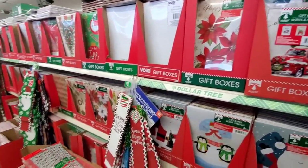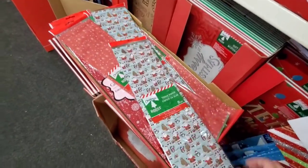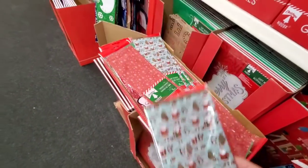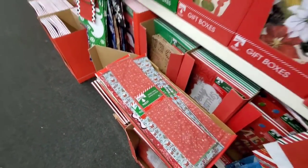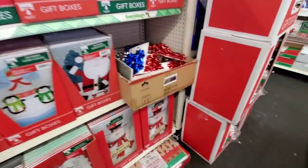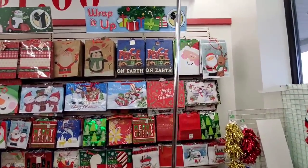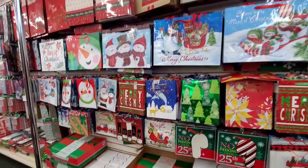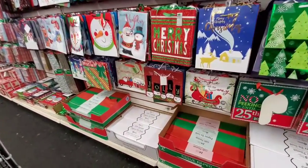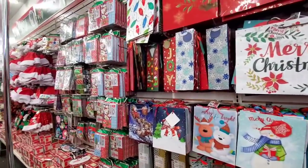In my last video, I did a full walkthrough of all the bags. Oh, cute tissue. Let me show you guys up close. This looks like it came from Target. Look how cute. So make sure to check out that last video for bows, the bag situation at Dollar Tree is amazing. The wall of bags, as I said in my last video. Such great deals on the bags. They're beautiful. Something for everybody.